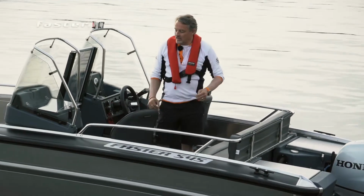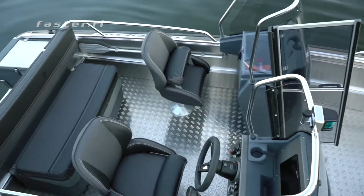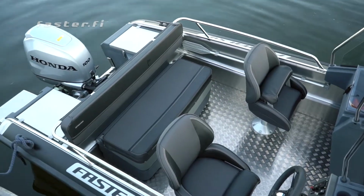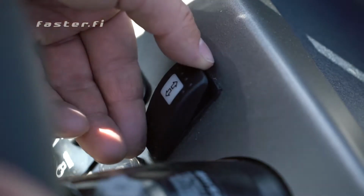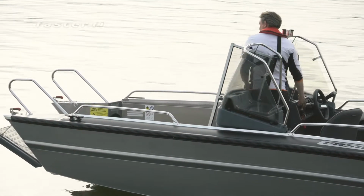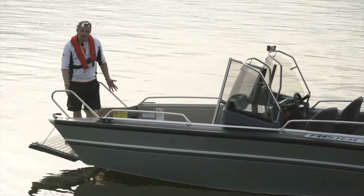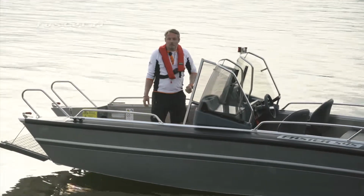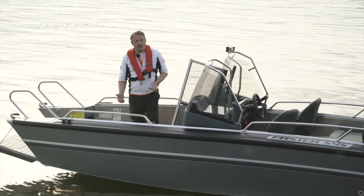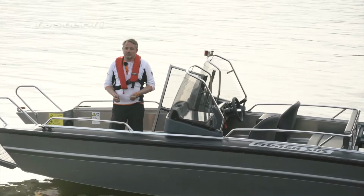What makes this little Faster boat special is it has side consoles, ample space in the aft, but foremost it has an electrically operated bow ramp in the front. On this bow ramp you have 90 centimeters freeway in the front, so it's very easy to get a push cart or heavy material on board the boat, or why not use it for your diving adventures. Quick attachment rails go on the side so you can customize your boat according to your own special needs.